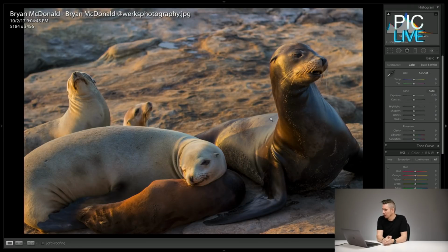I like it. It looks to me like a family portrait. If I was to make this into a story, I'd say you've got the guy on the right, you've got the mom on the left having a snooze, you've got the baby underneath the mom, and then you've got the teenagers in the background. I think it's playful, it's great.